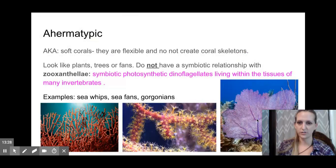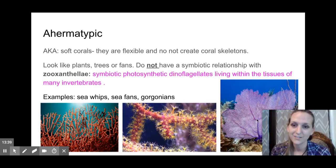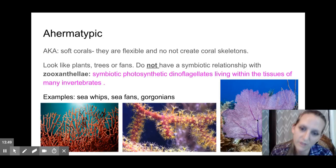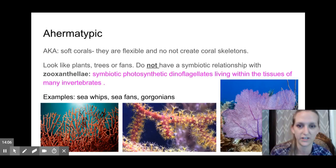Ahermatypics are soft corals. They're flexible. They do not have coral skeletons. They do look a lot like plants or trees or fans. They do not have the symbiotic relationship with zooxanthellae. Examples of these are sea whips, sea fans, gorgonians. Here's your sea whip, sea fan, gorgonian. They do not have a symbiotic relationship with zooxanthellae.